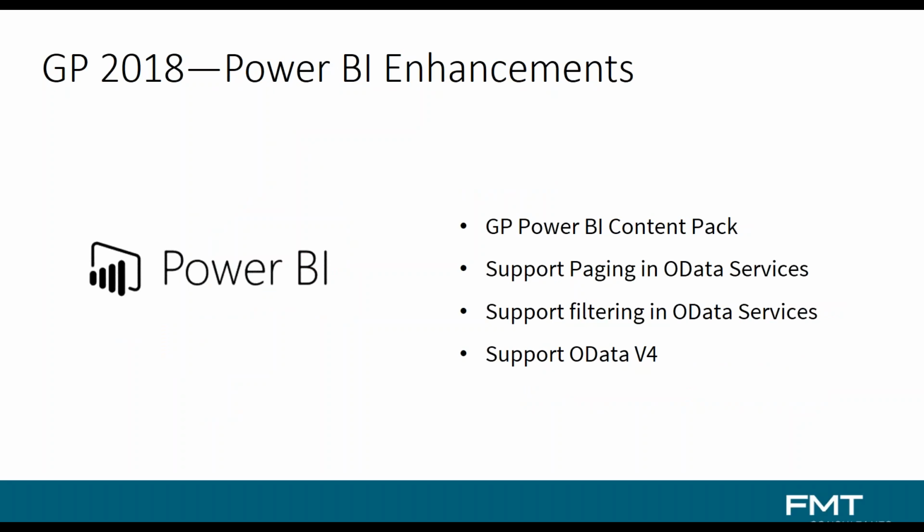So Power BI, kind of focusing on that for just a little bit. Introduction of the GP Power BI Content Pack. So really, what are content packs? Content packs, you can think of them as pre-built solutions for popular applications that work with Power BI. Power BI is really application agnostic, but we've got a GP Power BI Content Pack. So with that content pack, we can quickly load that up into your environment, and then you'll get data through live dashboards, interactive reports that have been pre-built again for GP.